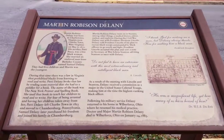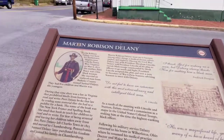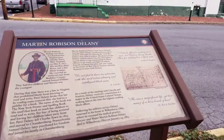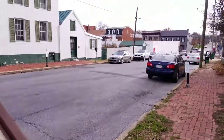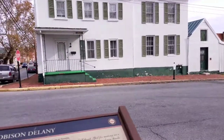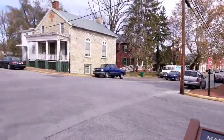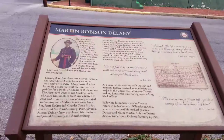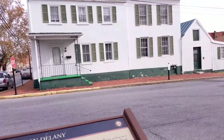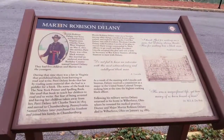Here is more on Martin Robinson Delany. The reason why this is here is obviously that he was born in Charlestown, but there is no really distinctive spot where, but his grandmother did own property, I think, in this area, or somewhere around on this corner. So obviously why they put it here, and that's the most obvious place where they think he was born. Here is a little bit more in depth, the placard. I'll read it to you.